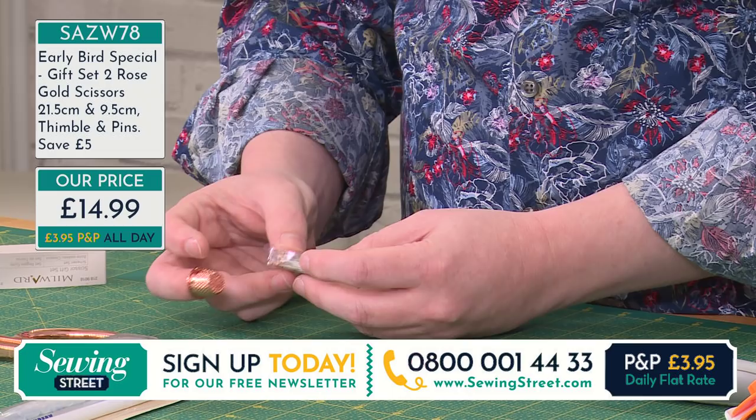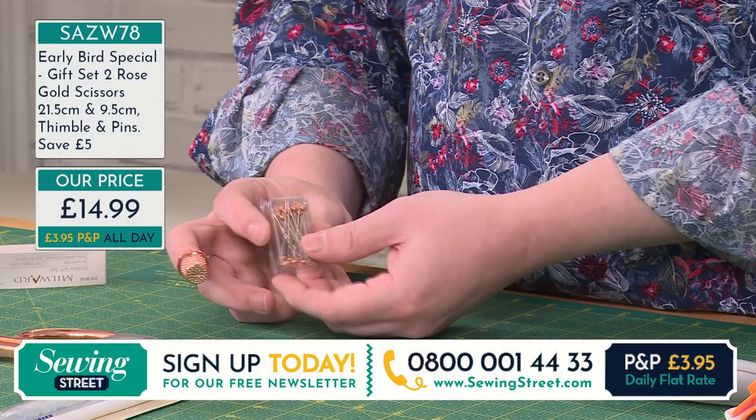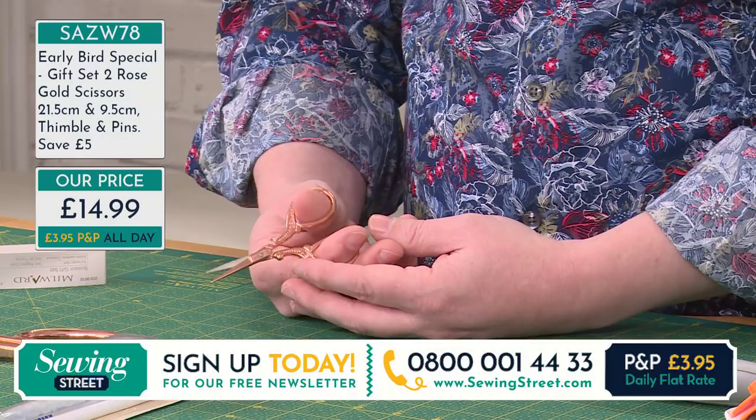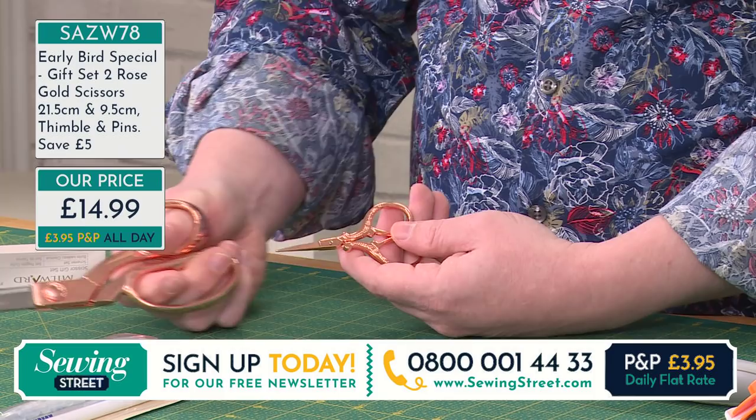We've got some fabulous pins with these, with the rose gold topped pins. Go on, say that three times quickly. We're going to have to do this track of when I say three times quickly. And then we've got these fantastic little embroidery scissors, which most of us have got in our kits. But I'm not quite sure you've got them quite as fashionable as this beautiful rose gold. And then we've got the pair of scissors as well, which goes with it. And you can then go through and have a check on those.